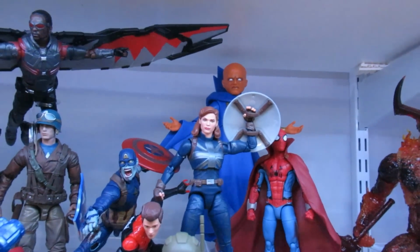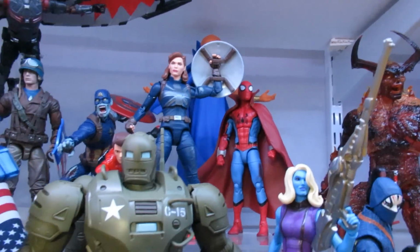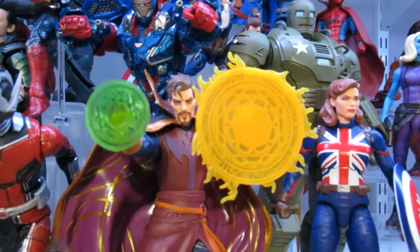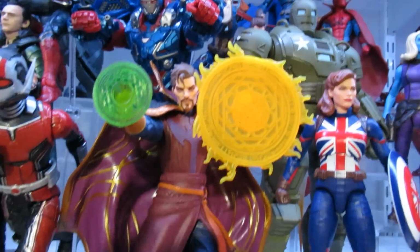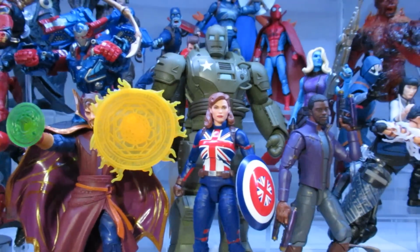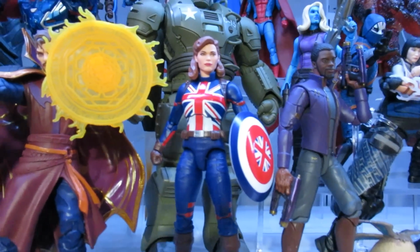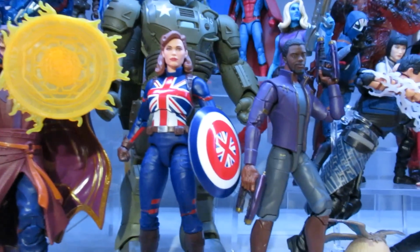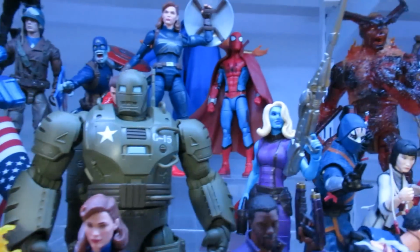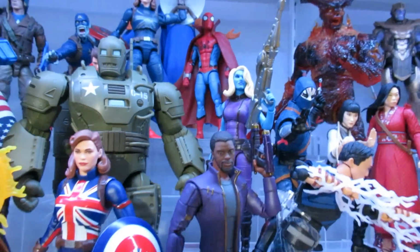There's the Target exclusive Stealth Captain Carter. Zombie Hunter Spidey. These are Doctor Strange Supreme, Captain Carter. This is my favorite Marvel Legend of all time, this Captain Carter right here. Beautiful figure. Love the pinless sculpt. Pinless double jointed elbows. I mean, when did we ever think we were going to get that on a female figure, guys? It's amazing. Hydra Stomper back there. Heist Nebula. I like the colors on that one, really pops.